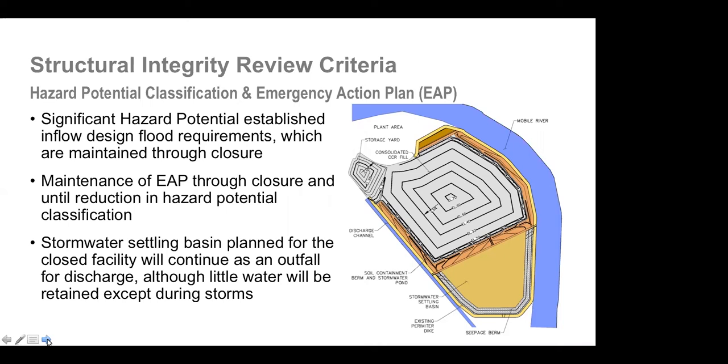Finally, at the south end of the site, the stormwater settling basin is planned to be maintained even with the facility under closure, although it will be converted from a pond that contains quite a bit of water to one where the pool level in the settling basin will be maintained at a pretty low level, pretty near the ground surface, except for when there are storm events. It's important to mention that.